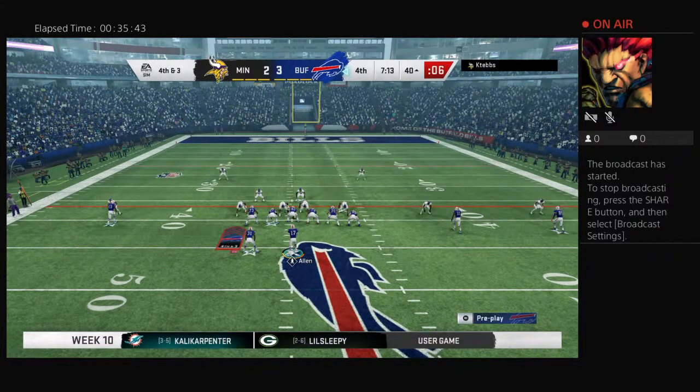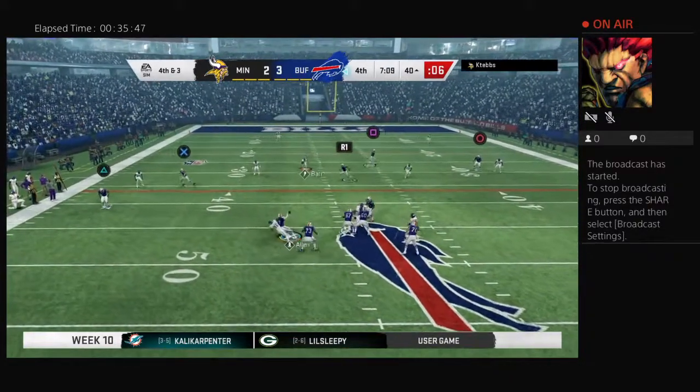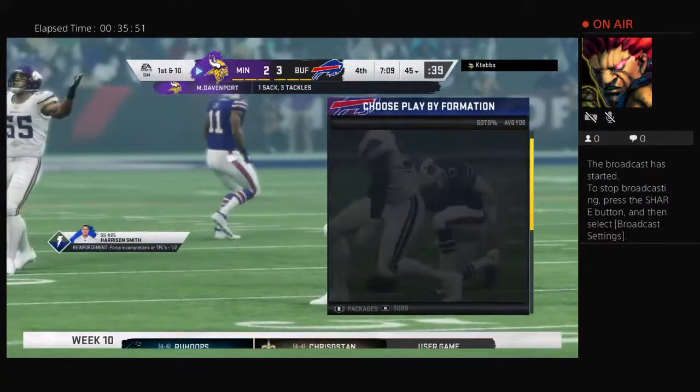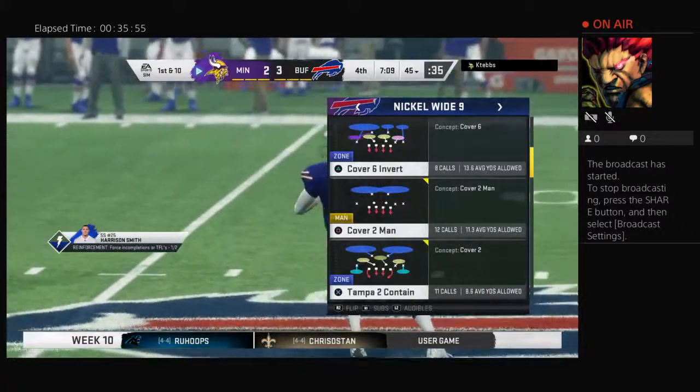Allen will look to throw for it on 4th. Nowhere to escape, and he goes down. Marcus Davenport, and the Vikings defense is going to get the football back.